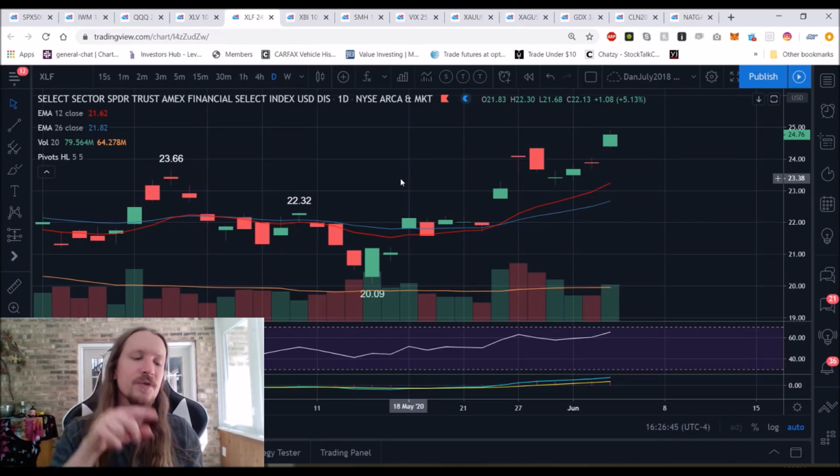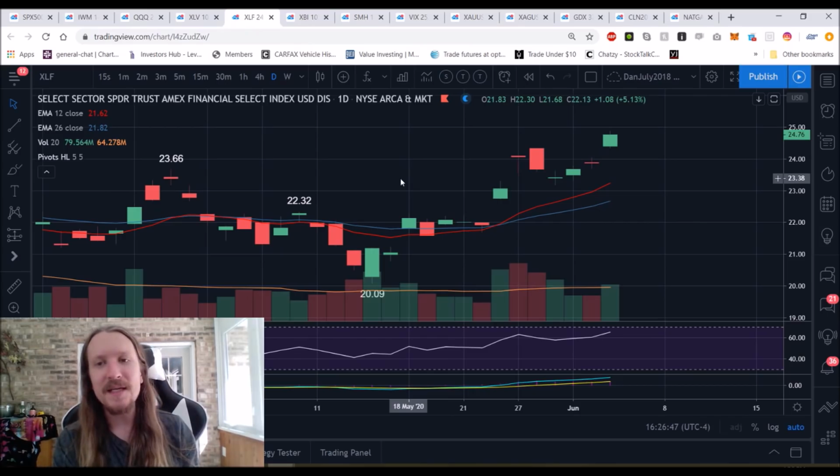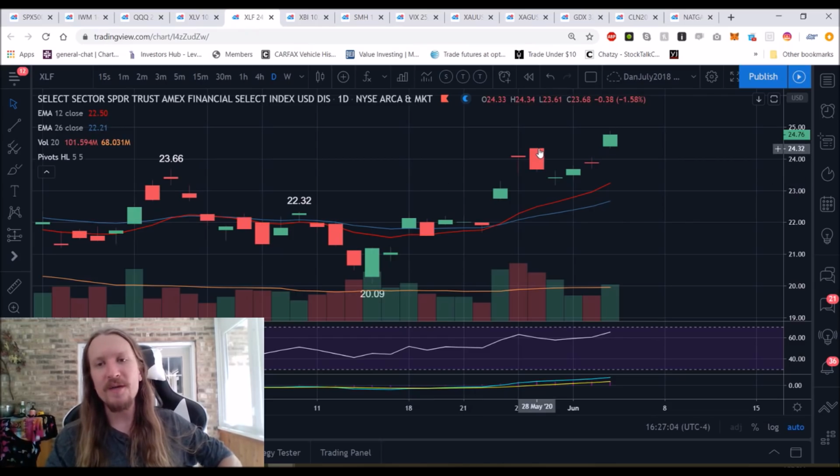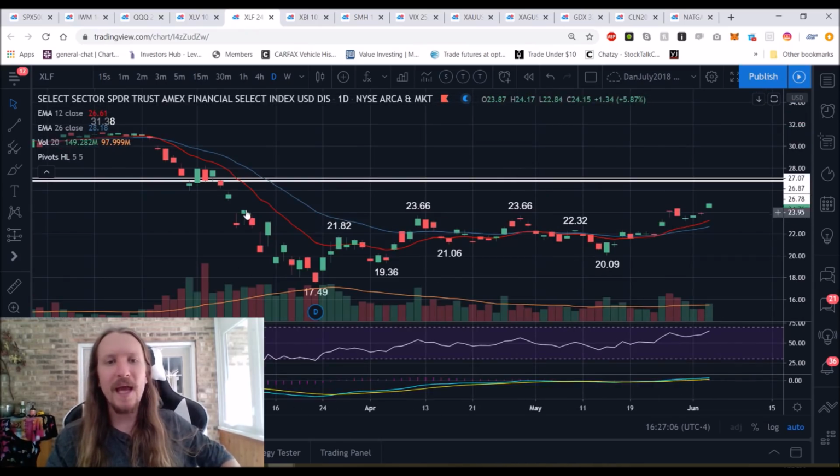We were also watching cruises, airliners, gaming, and casino. If you notice, when XLF has a big day, those names have a big day as well. In my opinion, there are absolutely bots and algos that are correlating those laggard sectors all together as a group. So XLF with a very notable bull break to continue the daily uptrend over 24.34. And now we're looking at the next resistance level.